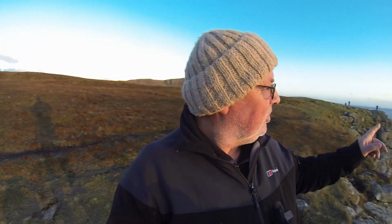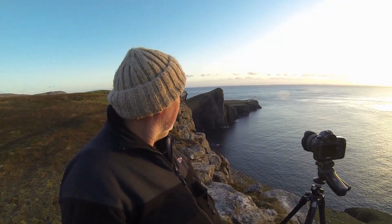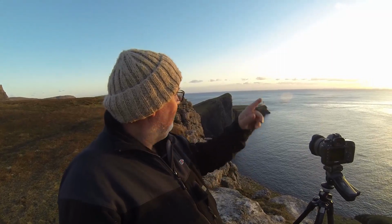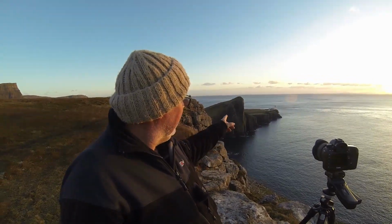Tonight, we've come out for the sunset. The cloud is dissipating, there's a little bit on the horizon. To the north it looks fantastic, but where we need it, shining. Look at that, Neist Point Lighthouse on the Isle of Skye. It's looking absolutely fantastic. There's a little bit of cloud in front of the sun at the moment, but I'm hoping we're going to get a bit of orange.